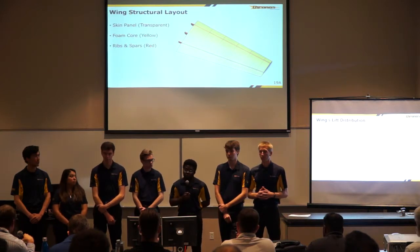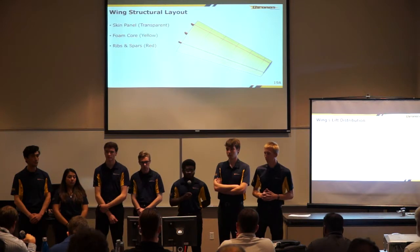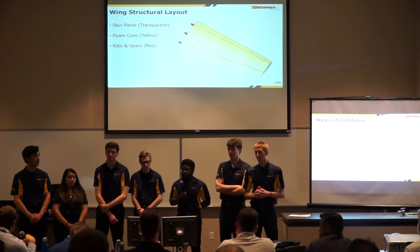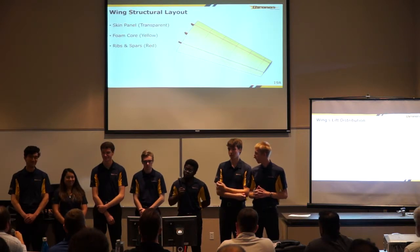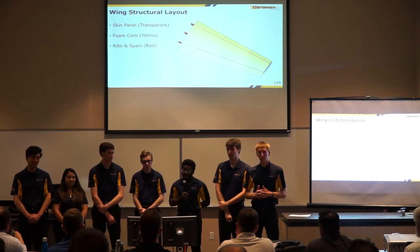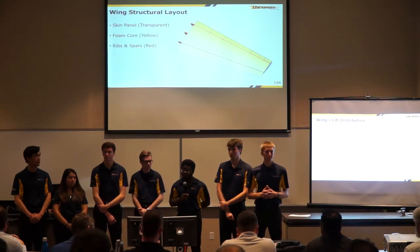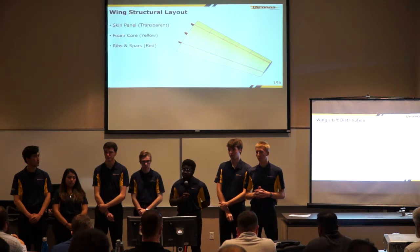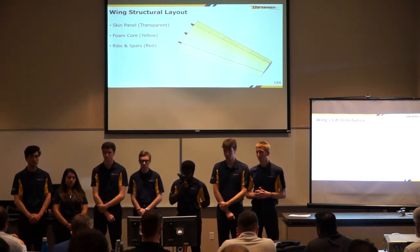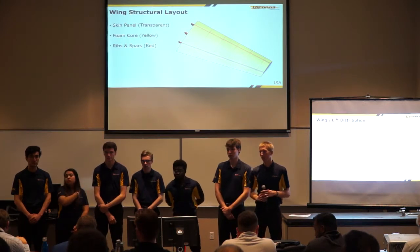I don't know if you remember, but in prelim we only had, I think, three or four ribs, which one of the panel members mentioned was insufficient, and was right. So the main changes were adding the middle third attachment tab and also increasing the number of ribs. So yeah, I did try putting in a spar. Okay. Next question is on slide 24.